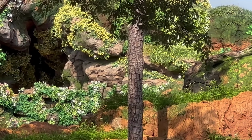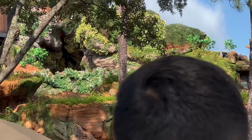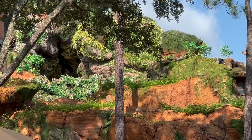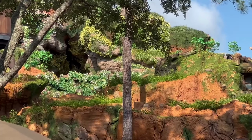Also, we noticed a lighting effect was changed. This lighting effect is meant to mimic the look of fireflies twinkling. It was added and being tested on Tiana's Bayou Adventure during our May 16th visit to Magic Kingdom. That was yesterday. The effect was testing on the far right side of the salt mound to the right of Tiana's Foods water tower, a little more than halfway up.